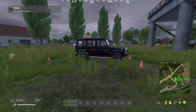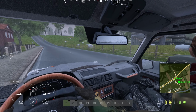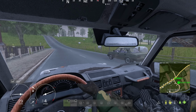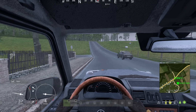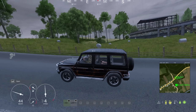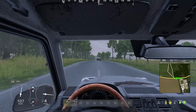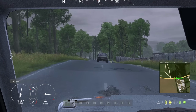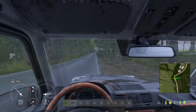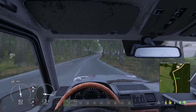Right, what are we doing? Are we taking this one back to base as well? Probably, yeah. Bro, we need to give this G-Wagon back. Yeah, am I? Actually pulling on us, oh my god. Oh no, I'm catching up a little bit. It is alright, this car, I'm not gonna lie. I've done alright with this, this isn't too bad.